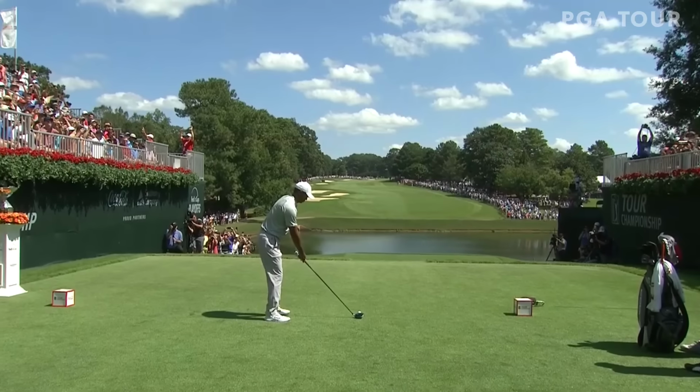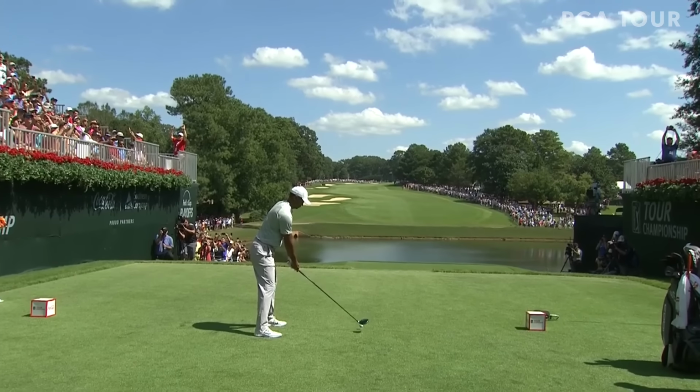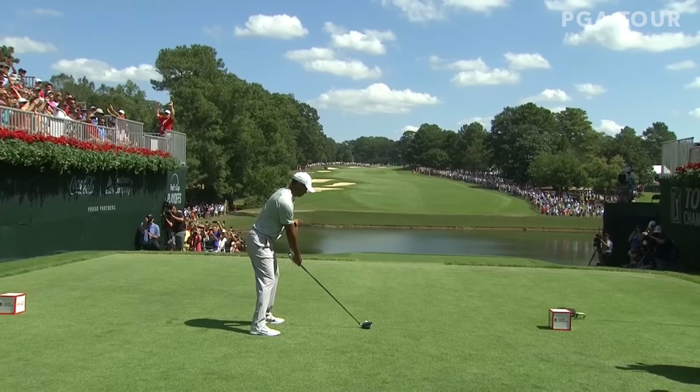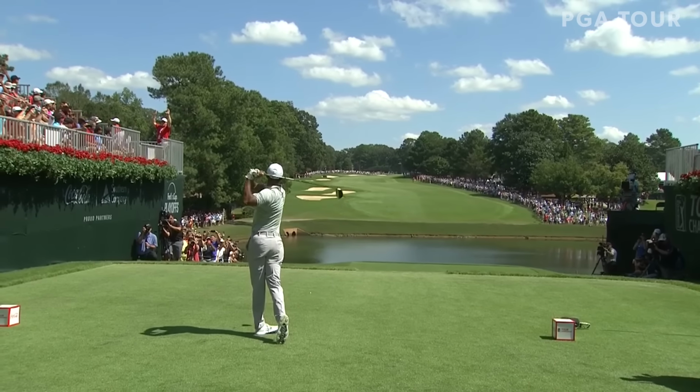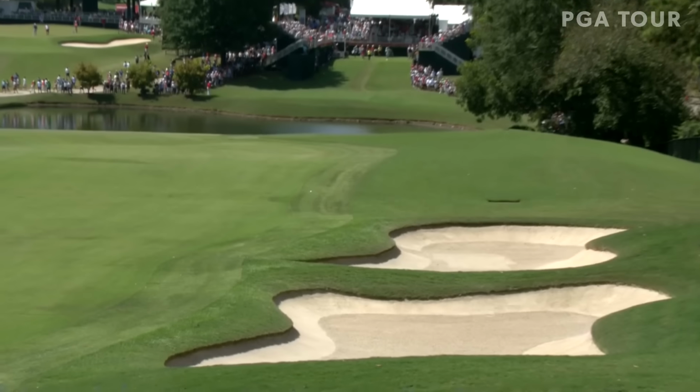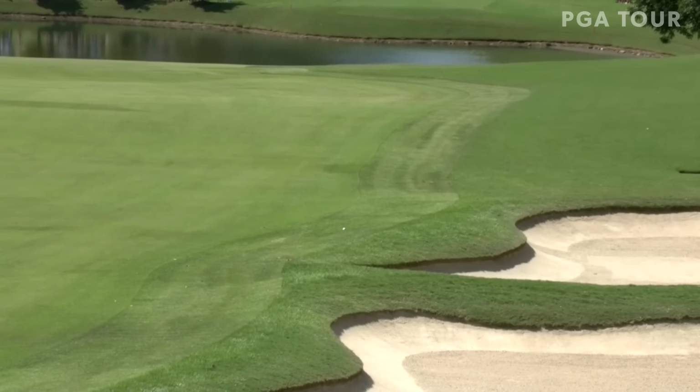Sharing the lead here after the opening round of the Tour Championship. He talked about it yesterday. It was one of the goals to get back here to East Lake. Starts down the left. Very left edge here. Might be too far left. Oh, gets the first cut.